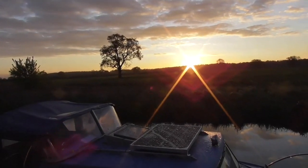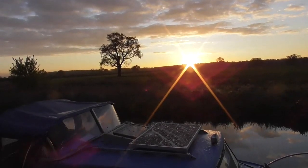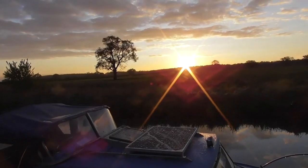Morning. I'm going to be making my way back down to Sutton Cheney Wharf, and it looks like it's going to be a glorious start to the day.